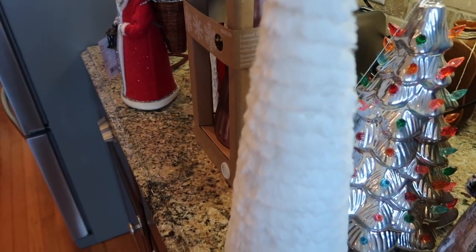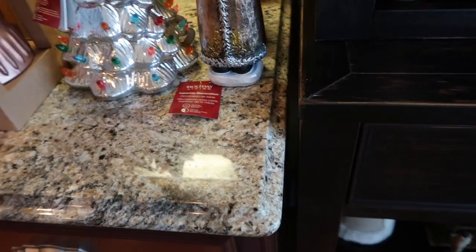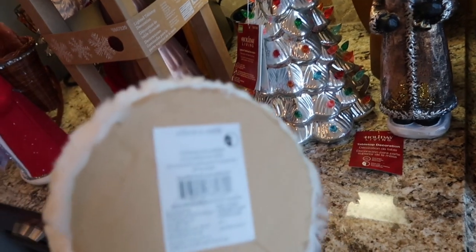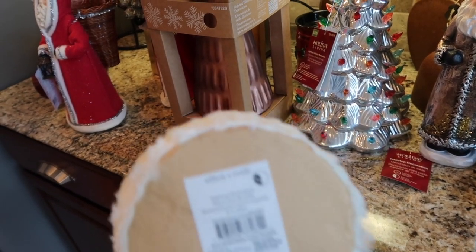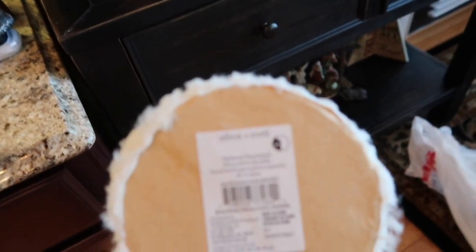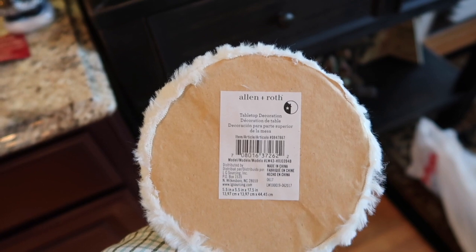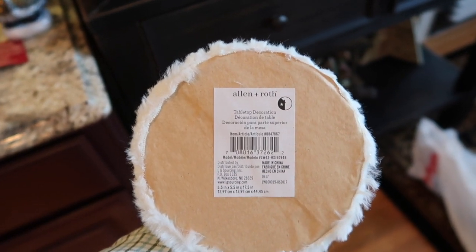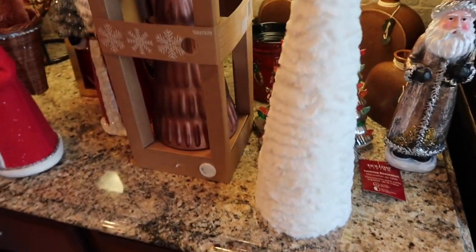And it's an Allen, and let me flip it over. I think it's an Allen and Roth. Yep, there we go. If I can get this back. There you go, Allen and Roth tabletop decoration. I know where that's going.